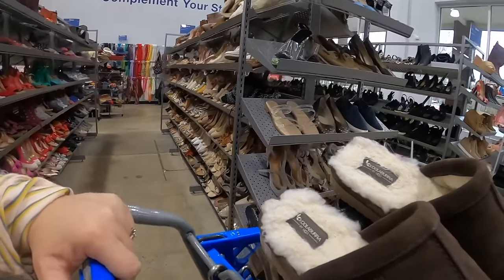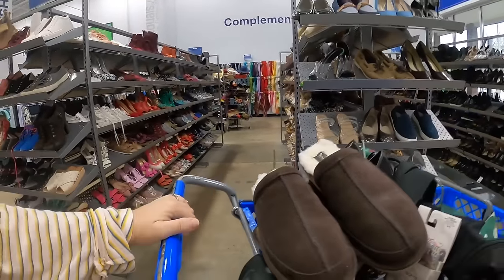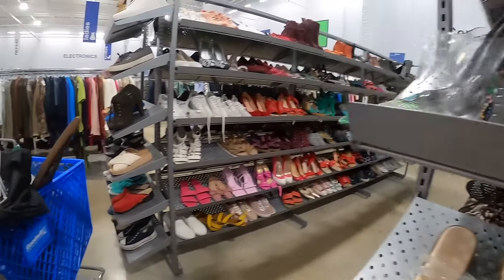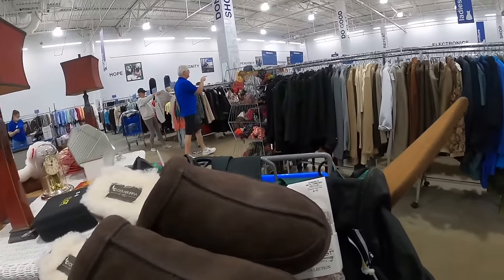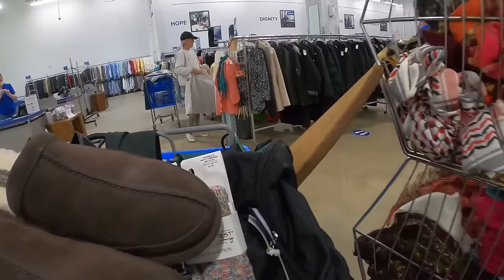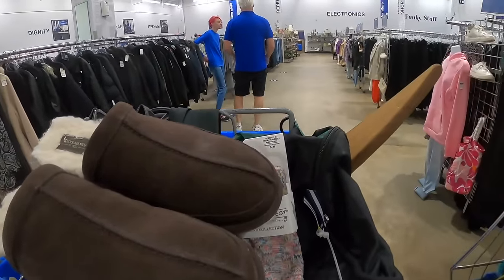I think I'm going to head towards the back and we'll see if we get some luck and see some carts back there. My friends are back there putting stuff out, so we might get lucky and see some carts out there, which would be great.